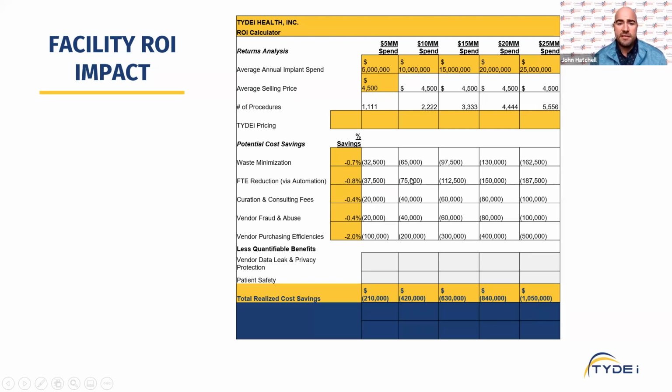And then when you look at the potential cost savings, obviously, we're going to reiterate a lot of the themes that we've already discussed. So, when you look at waste minimization, we estimate that being about 0.7%. FTE reduction via the automation piece, right? And we're not saying to facilities, look, we're going to fire people or get rid of them, but you're going to be able to repurpose those hours, right? So it's more FTE hour reduction is the way we would articulate that.